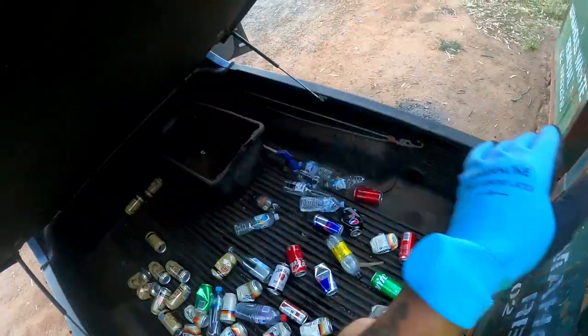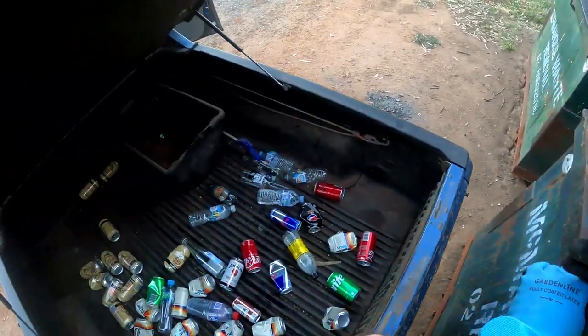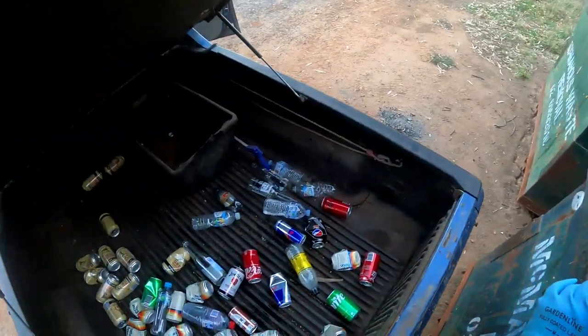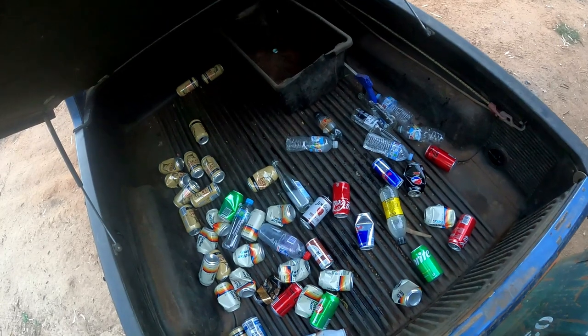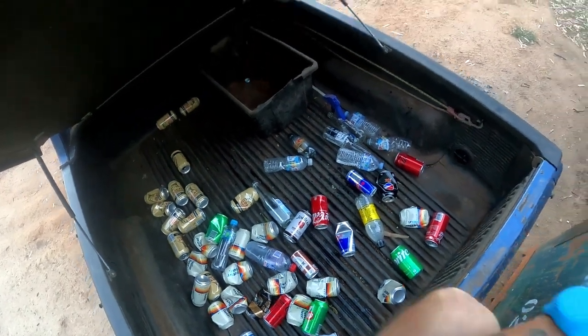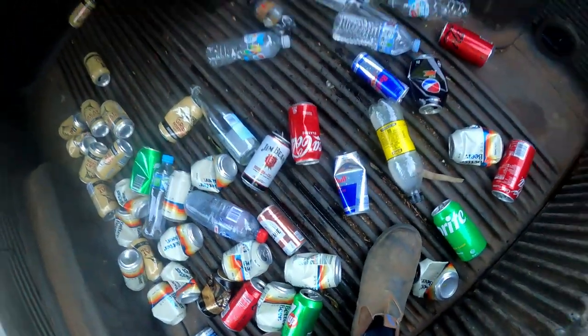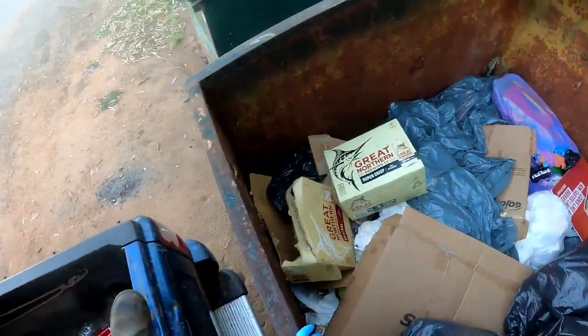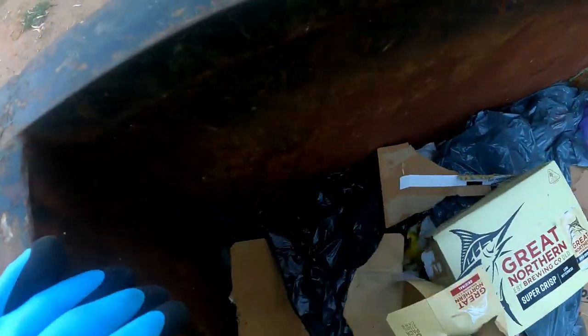I also collect the plastic bottle with a 10 cent return on them. Also, aluminium cans with a 10 cent return. And yeah, well, also these flavoured milk ones too. So anyway, I suppose I better get to it and get it done.